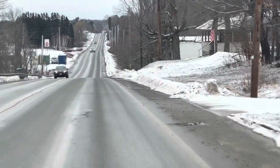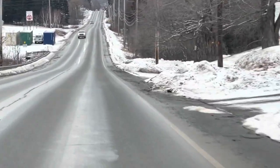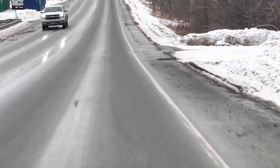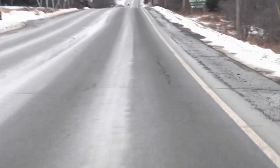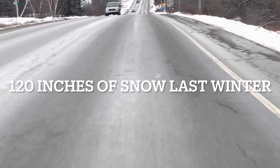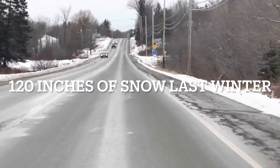We found out in the paper we had not heard the official total number of inches of snow that we got last year until today, and it was 120 inches of snow last year, and I think the year before that it was 109.